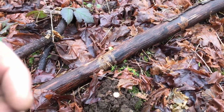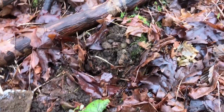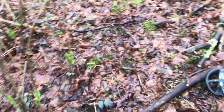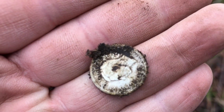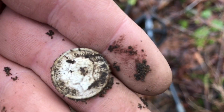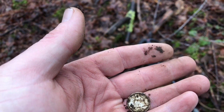Right on. Boy, this day's starting off with a bang. It's back-to-back goodies. I think I got gold on my first signal. My second signal is going to be my first silver of the year, and I don't think there's any doubt that's going to be a Canadian silver dime. Man, it's been a long time since I found some Canadian silver. Oh yeah, that's going to be silver all day long. Woohoo! Yeah, man, I needed this. I'm already feeling better. Right on, let's keep going.